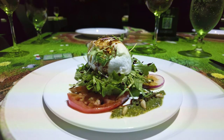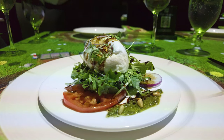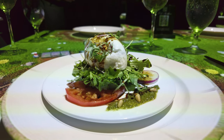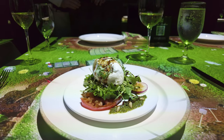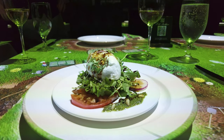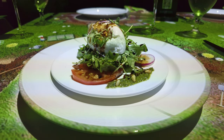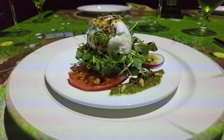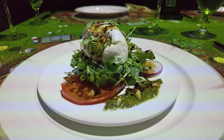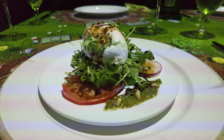So what we have for our first course is going to be a burrata salad. And the burrata is an Italian cheese that's in the center. It's very similar to something like mozzarella. However, when you cut into it, you're going to see some stracciatella, which is just some cheese that's been teased apart by hand. And underneath the burrata, you're going to have an arugula salad that's just tossed in a little bit of salt and olive oil.